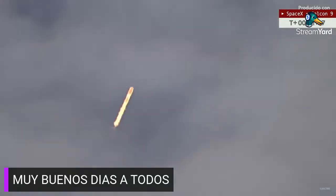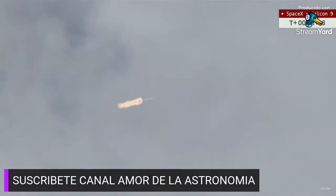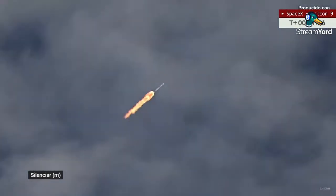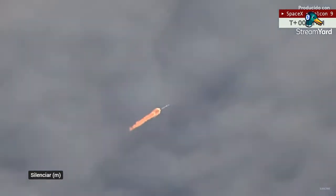Falcon 9 about a minute plus into flight. SpaceX will soon be throttling down the engines as it approaches max Q, the point of greatest aerodynamic pressure on the vehicle. Some great work by our tracking team today. Good call for max Q.